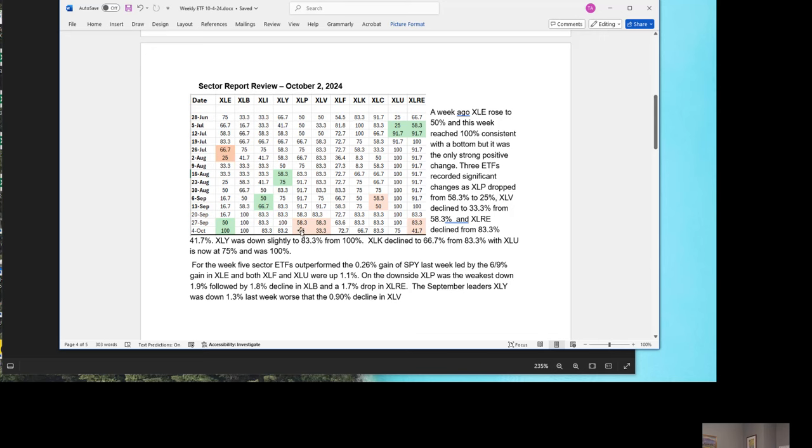Went from 58.3 to 25. You can see, they had a great run. We were long some of the XLP components. And you go way back to when it was at 50, and that was in July. So also XLV really got hit, 58.3 to 33. Longer term, the charts were getting down towards some pretty important support, so I'll be watching it.